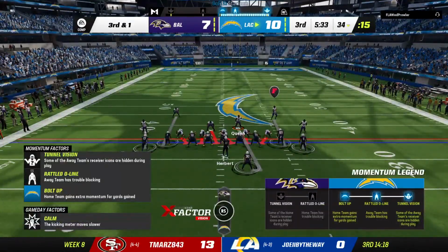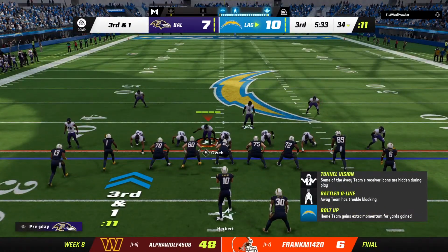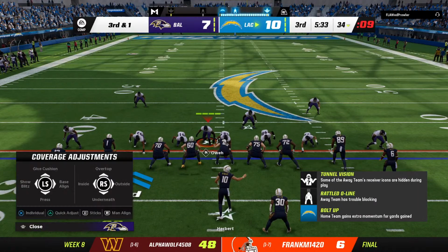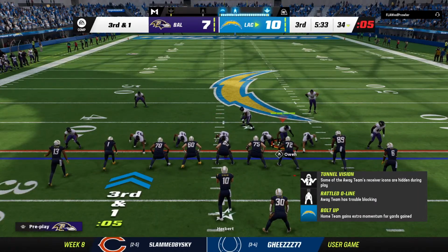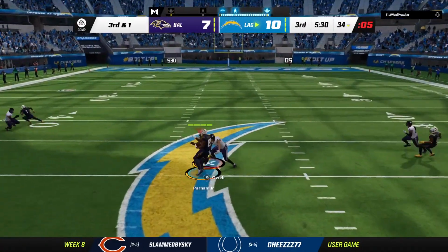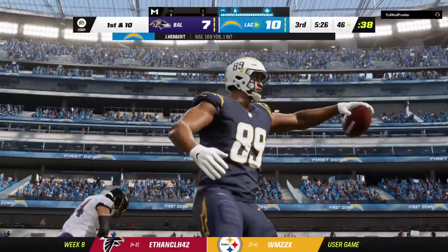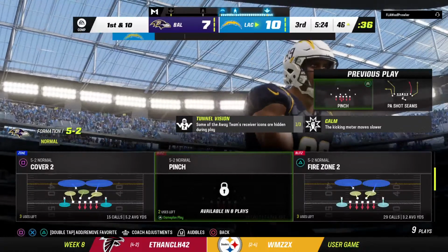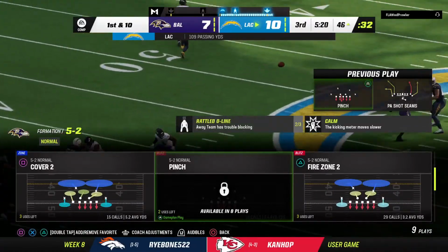They tried to throw on second down, unsuccessful. Now it's 3rd and 1. They'll fake the handoff. Now Herbert. Open man, Parham. He's got him. And he is going to have the Chargers first down as they're able to get the third down conversion. And that's well executed there on 3rd down.